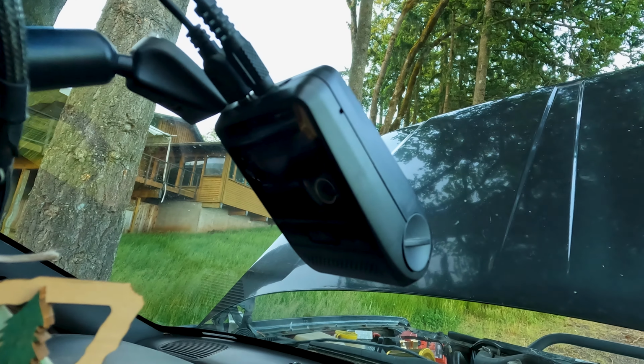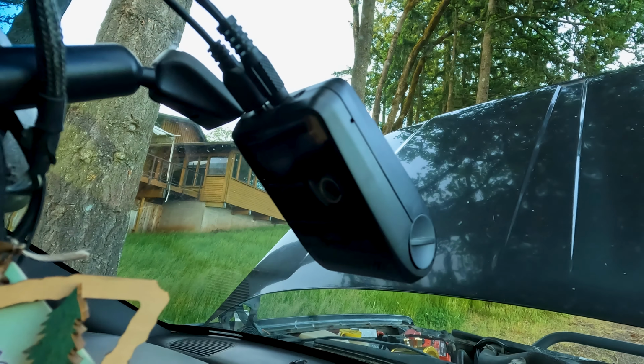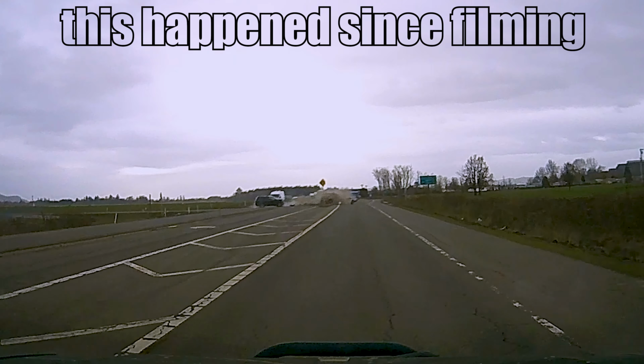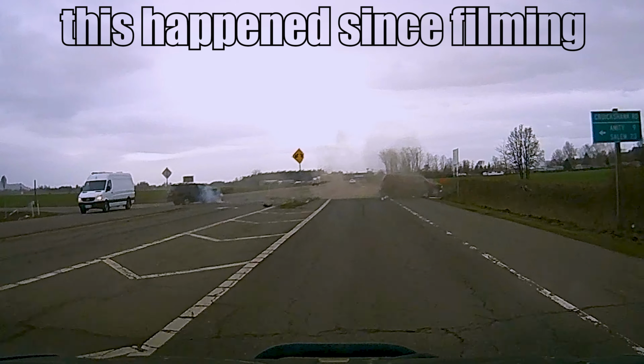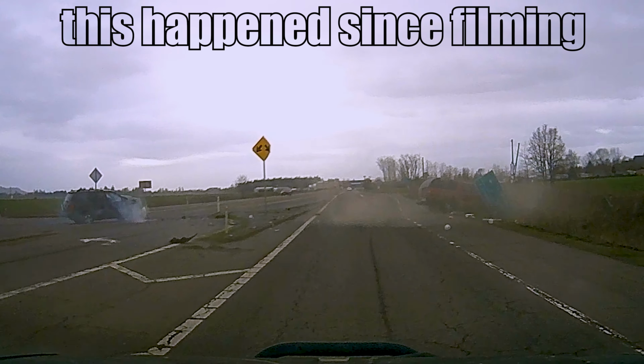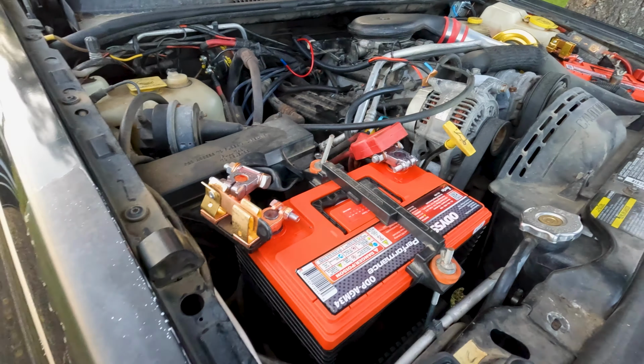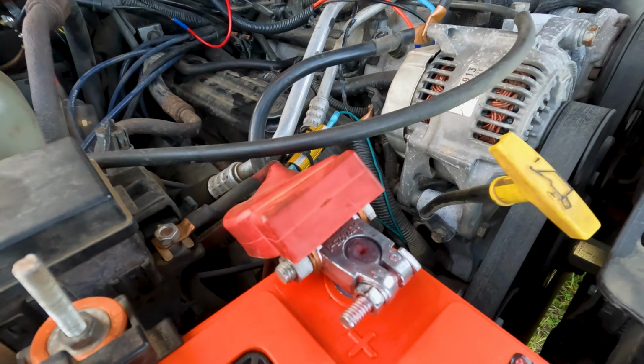Elizabeth got me this dash cam just in case, and it works really well. I haven't had to use it for anything important, but I've tested it out, and the video quality is pretty good. It has a rear camera too, and it plugs into my cigarette lighter down here, so it turns on automatically anytime I start the Jeep. Here's the rear camera.